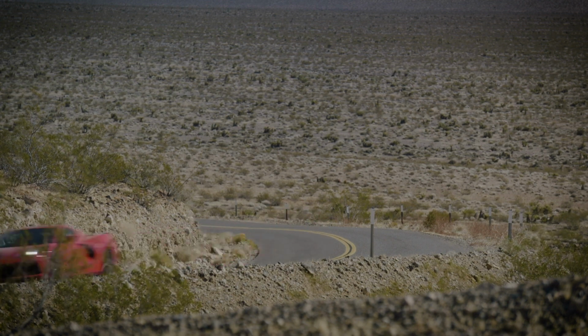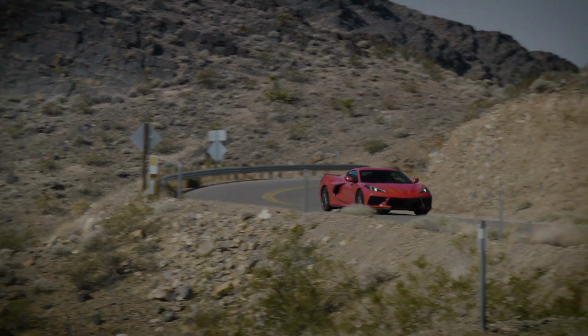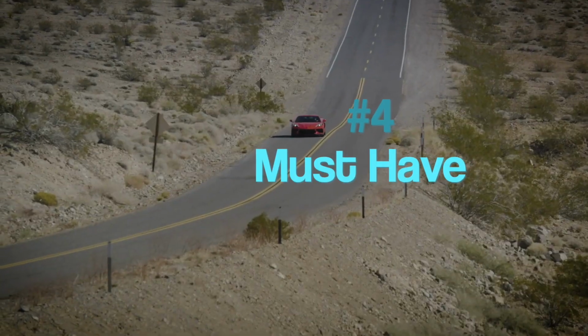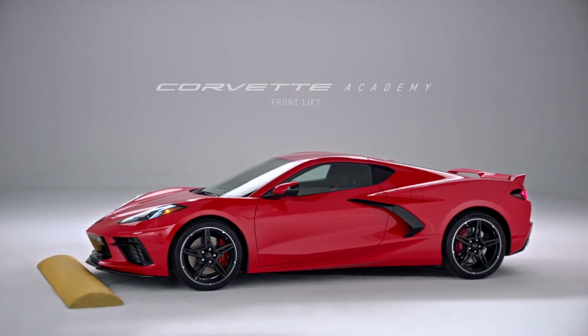Now on to the number 4 must-have. And I'm going to tell you, this is actually a must-have. This ain't going to help you save any money, but if you ask me and a lot of other car enthusiasts, this number 4 is a must-have in your C8 Corvette. Alright everyone, which is the front end lift.